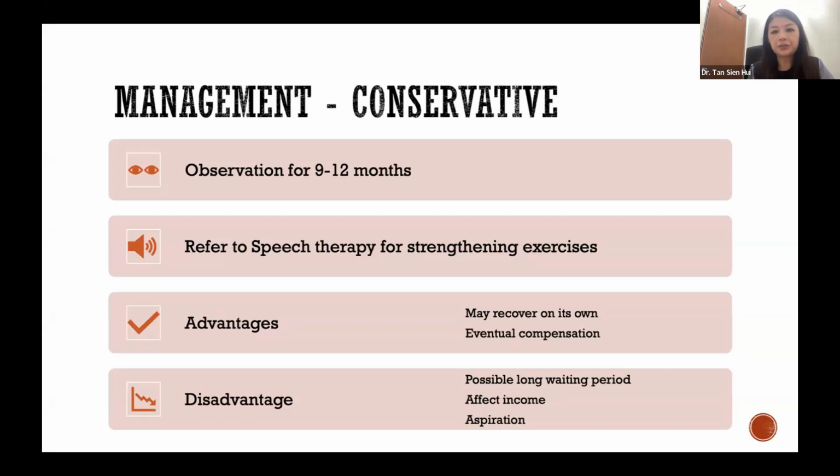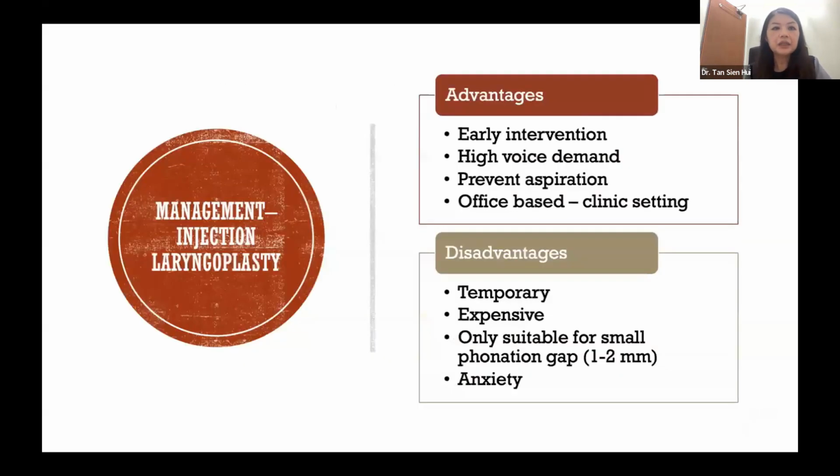The disadvantage of this would be that there could be a possible long waiting period of 9 to 12 months. This can affect the income of patients who have high vocal demand, those who need their voice for their livelihood, such as lawyers. The quality of life, because as we know, for Muslim patients, they actually need their voice for prayers. So all these actually affect the quality of life very much. And most importantly, it can also cause aspiration, leading to pneumonia while waiting for compensation or for the nerve to recover. Second option would be injection laryngoplasty.